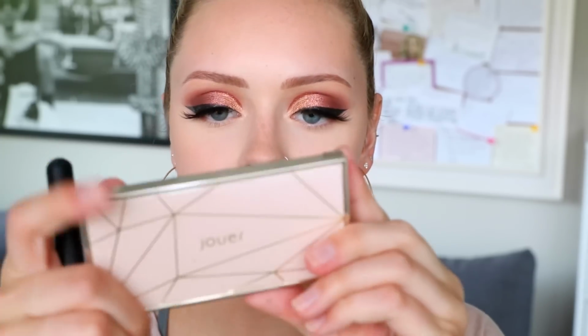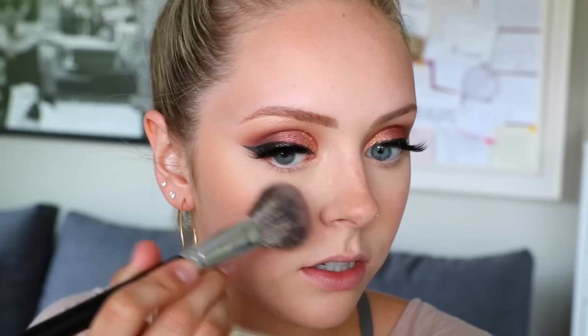Okay, and then trying out this Jouer Rose Gold Brush Duo. And I think I'm gonna try this color because the other one's kind of shimmery and I don't really wanna mess with that. This one is called Rose Petal. Just using that same brush.